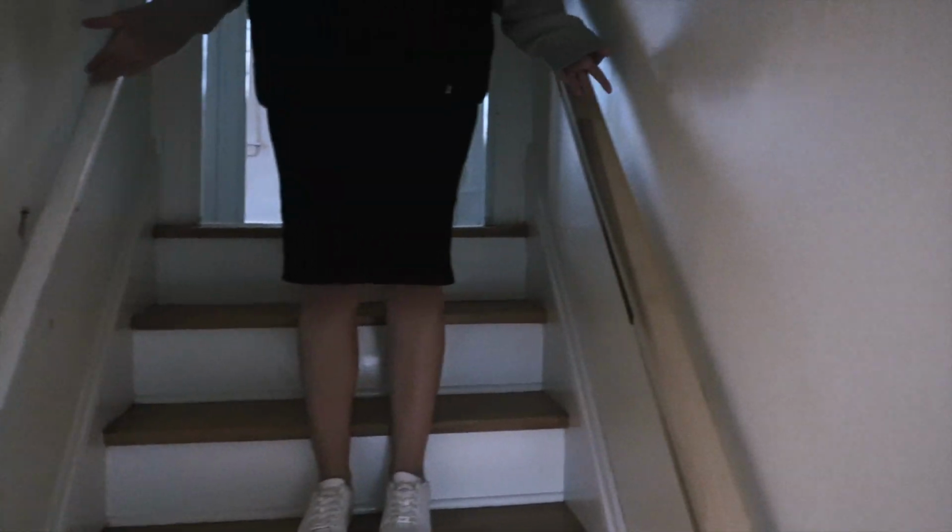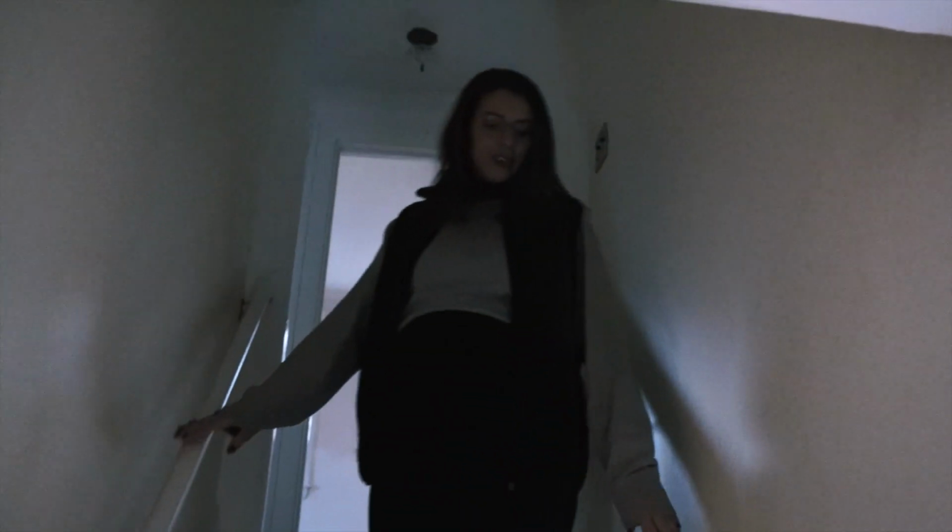How nice are these not-matching handrails? So my style. I love this. No, I'm kidding. We're gonna change it.